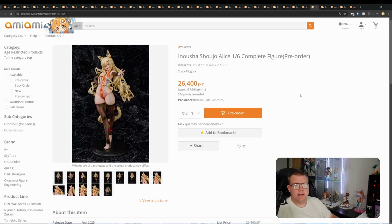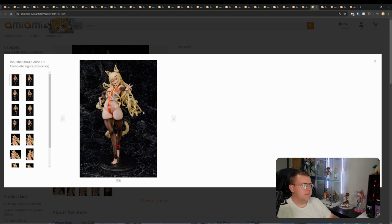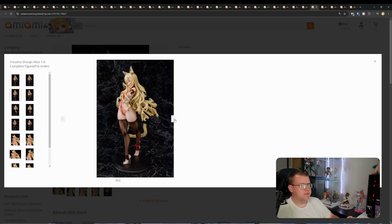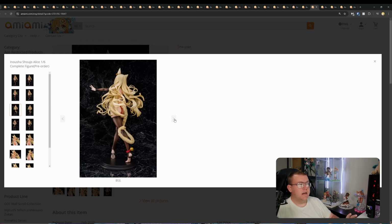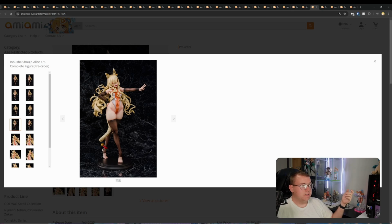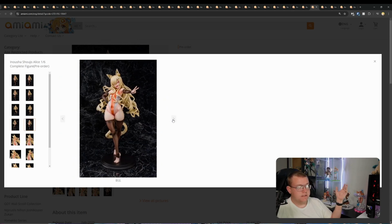Inisho Shoji Alice 1/6 by Space Magura. Don't think I've heard of these. 26,400 yen, February 2025. So your sort of blonde fox girl, not fox, tiger girl, I think more so. The hair sculpt looks really good. Painting looks really nice. The outfit I like the look of as well, where she's in sort of gym attire, or ninja sort of style fighting attire.